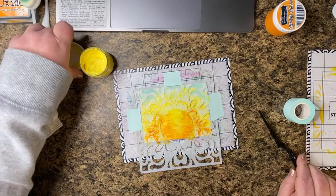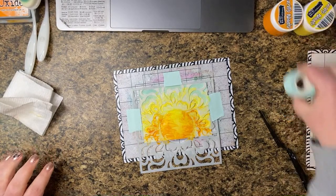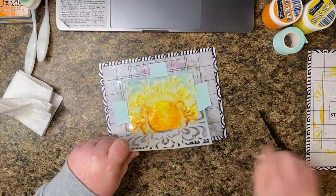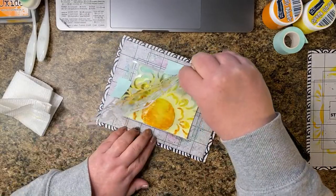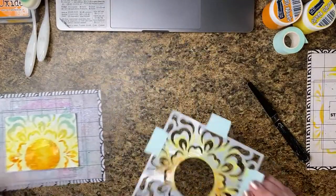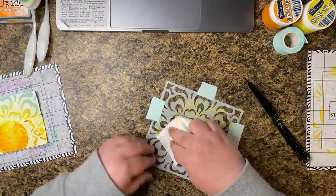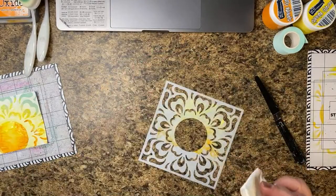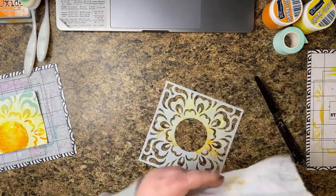All right, let me close this up. I'm going to peel this off first. Look at that. Isn't that pretty? Just gave it some texture, some texture and some highlights. I'm just going to clean this off real quick. Usually I like to keep a basin of water next to me, and I just throw it in there, but I forgot.